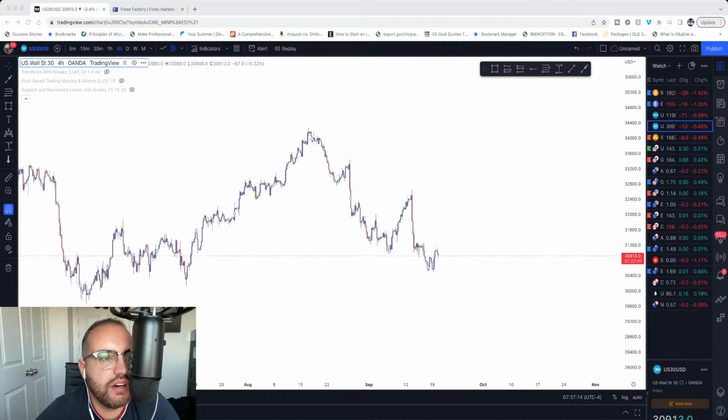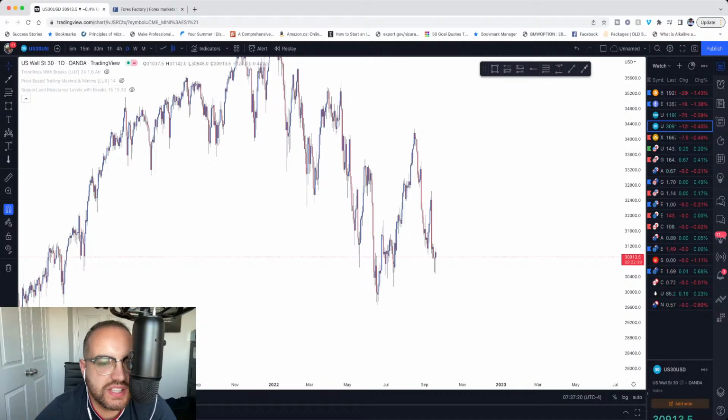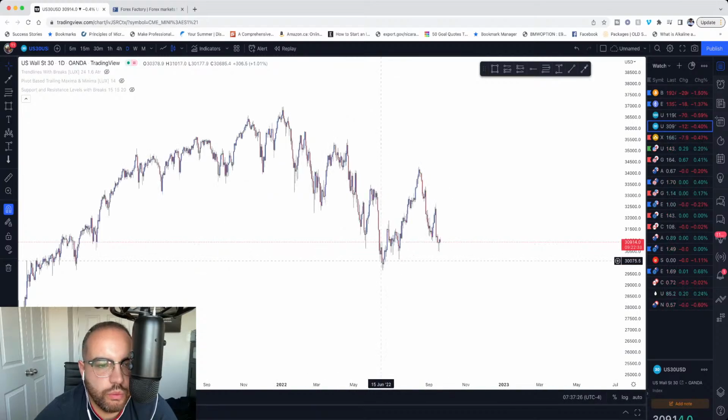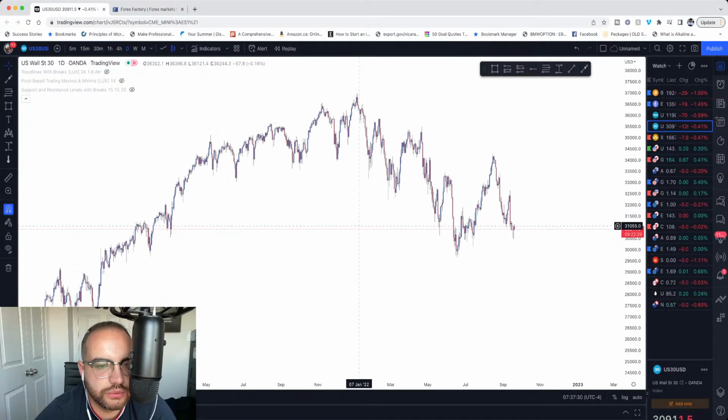All right, guys. So we are on the daily. This is the daily time frame for US 30. Right, so what are we looking at? What is the market doing? Is the market trending upwards or downwards?